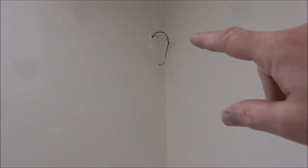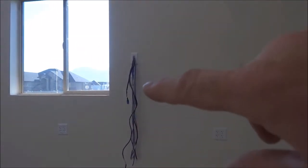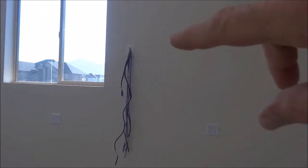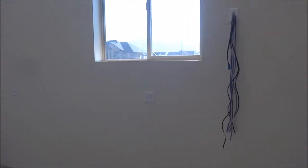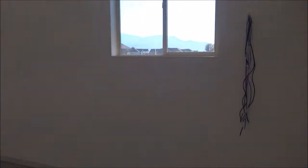So then coming around and I go up, there's where my TV eventually is going to be. I've got some HDMI cable, RG6 cable. There's all my speaker wires for my stereo system I'm going to put in eventually here. And view of the mountains out the one window here. More 110, more 110, more 110.